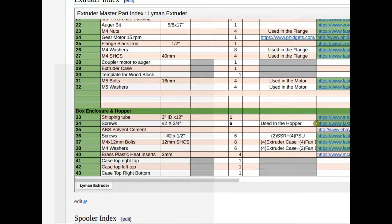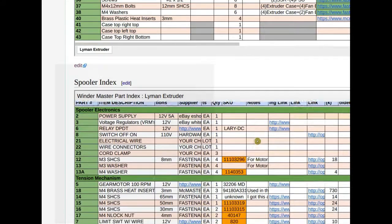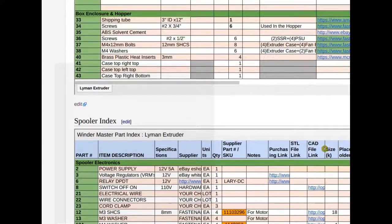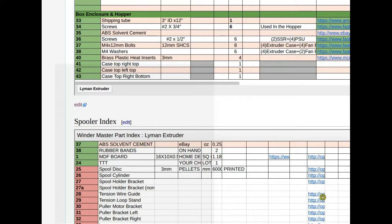But I would say that in general, for where we are here, we've got the full CAD almost. On the extruder, we're pretty complete. And the critical part, once we go to the actual sourcing and build, is that we've got all the printing files and sourcing files. Those files in the master index can refer to 3D print files that we actually print. So in a purchasing link, maybe we can paste in the actual printing link instead of the purchasing link.